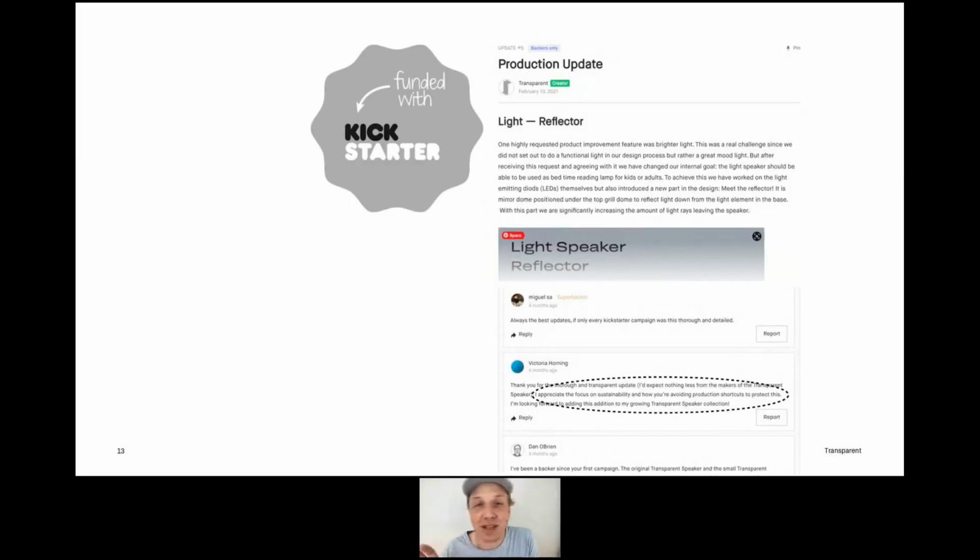So I just want to touch briefly on crowdfunding because it's a unique environment where we really feel that the backers need to join on the tour bus, so to say. So we provide unprecedented updates on the production development. Here's a recent one about the light reflector in the light speaker.